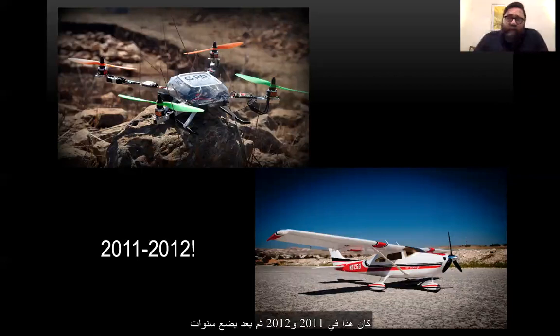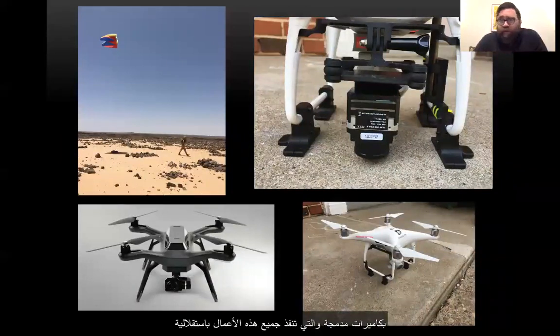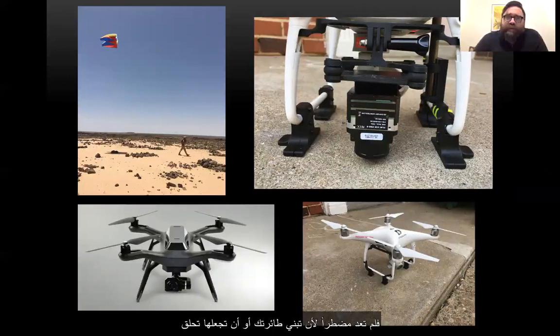And then after a few years, the quality of the drones that you could just go and buy improved significantly and made it both more cost effective and more powerful to be using the most popular kinds of drones that come with cameras built in and do all these autonomous things. It no longer was necessary to build your own drones and fly them. The drones that you could just buy work so well out of the box to be able to do all these kinds of things that we want to do for mapping.